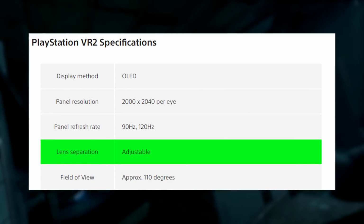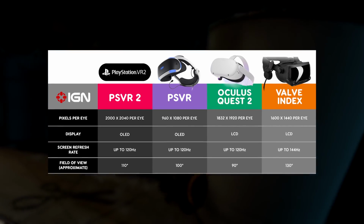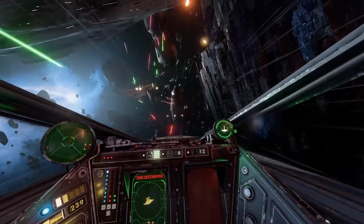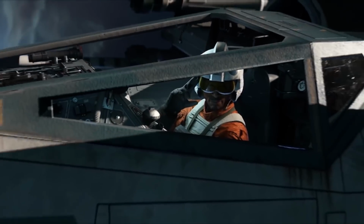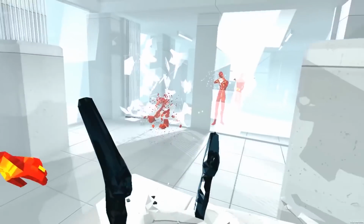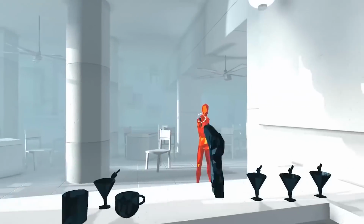The lenses are adjustable and will have a 110-degree field of view, which is a solid benchmark for a VR headset. Developers can use the power of that display to do all sorts of weird tricks, but basically PSVR2 is packing some heat in service of creating a smoother experience and reducing that screen door effect you get with a lot of VR headsets. The PSVR2 will also have inside-out tracking, so no need for a camera or IR towers, but unfortunately it will require a wired connection.